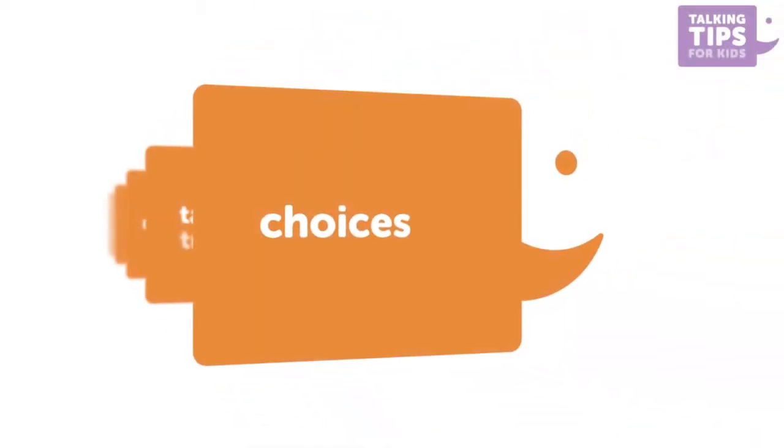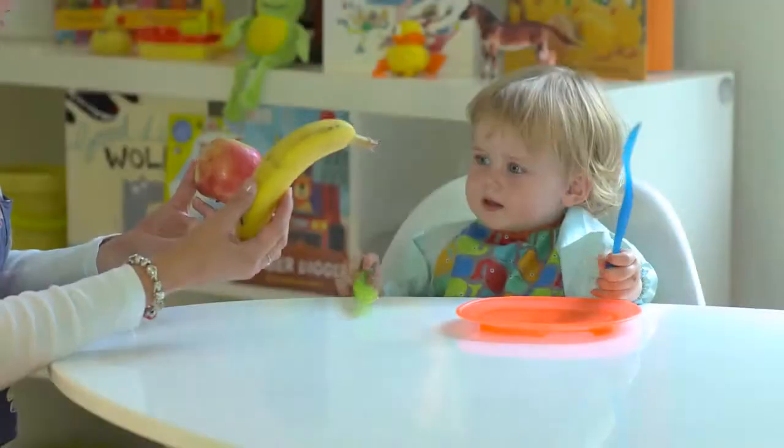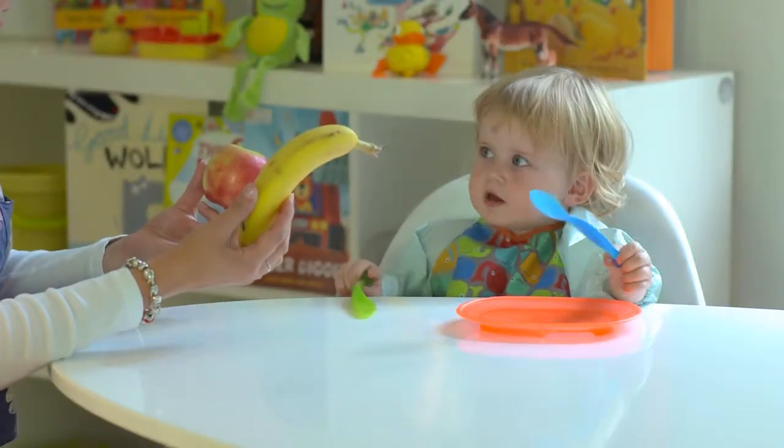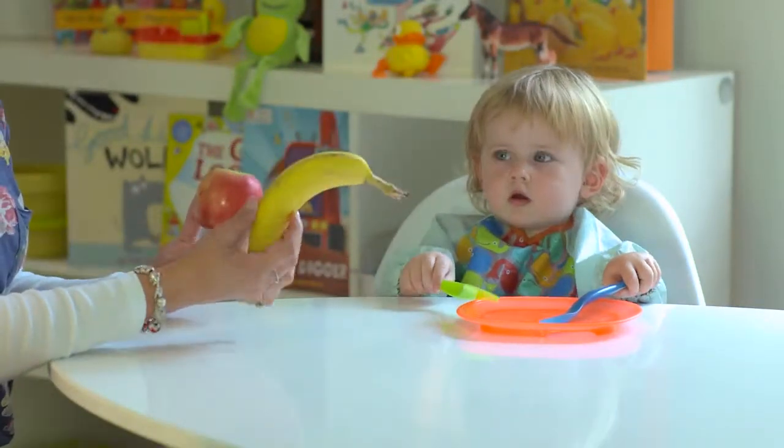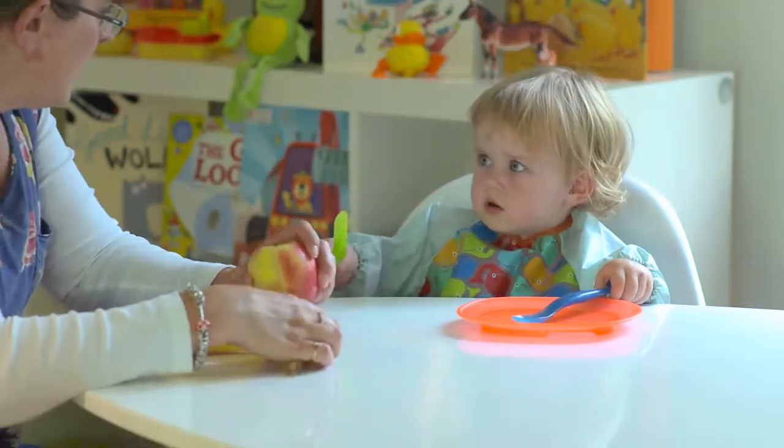Choices. Whenever you can, try to offer your child choices rather than preempting what you think they need. Mealtimes are great for this. Hold out two choices for your child and say, do you want apple or orange? And now wait. Don't say anything, just keep eye contact. Remember, it takes longer for children to process language. So, try counting up to 10 in your head.